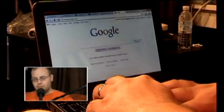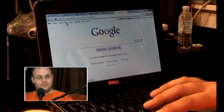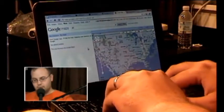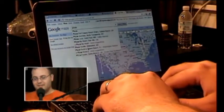But if we go back to Google and go to something like Maps, let's see how this works. We'll just do, is there a Fuddruckers nearby?